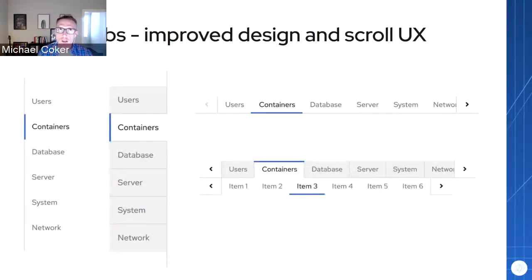Instead of being positioned on top of the tabs list, the scroll buttons are positioned to the left and the right of the tabs list, and both buttons are visible if there's overscroll or overflow content in either direction, which just improves the user experience.